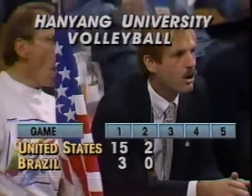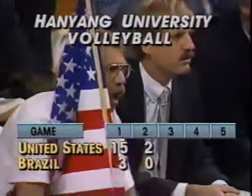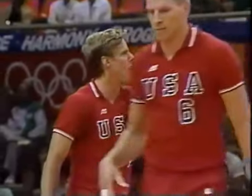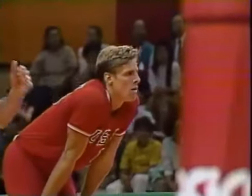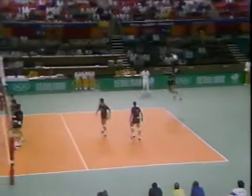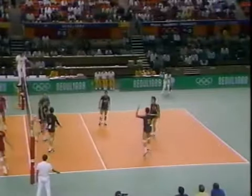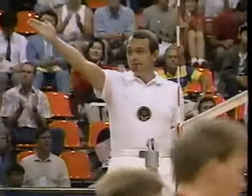A more than casual observer, the gentleman on the left with the American flag, Dr. Laszlo Karai, Karch's dad, and he needs a seatbelt wherever he goes as a fan. There's his son, who in 1984 was the youngest member of the gold medal winning team. This year it's captain. U.S. leads 2-0 in game 2. They won game 1 15-3.